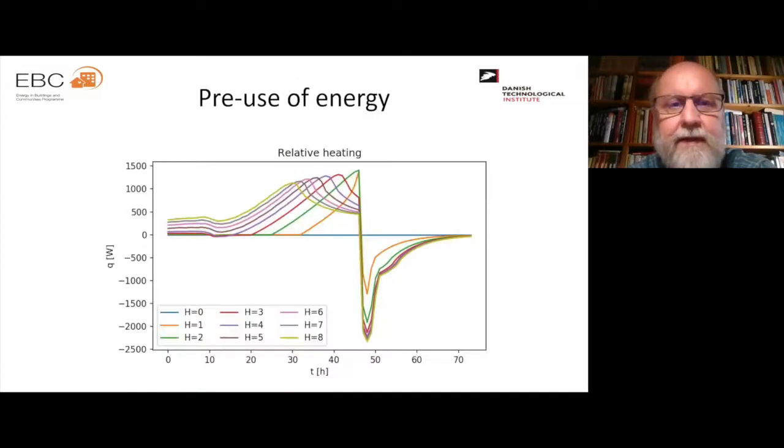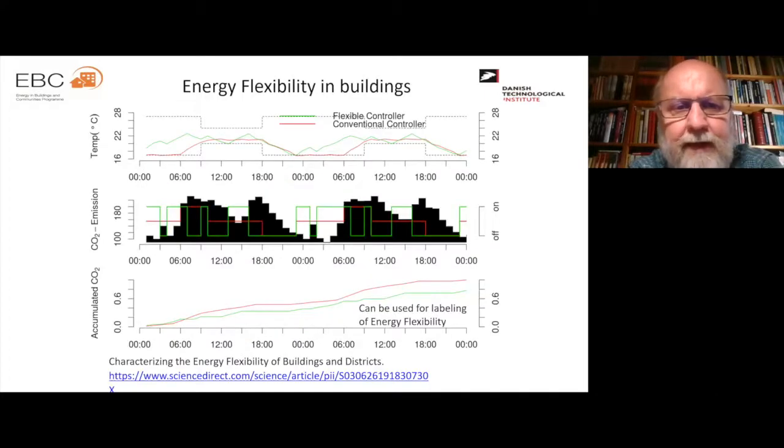The former slides showed a building with a forecast. In order to create a very good controller, you need some kind of forecast. Here you can see in the top graph that the green controller actually starts to use energy during the night, where there is not really a need for it.